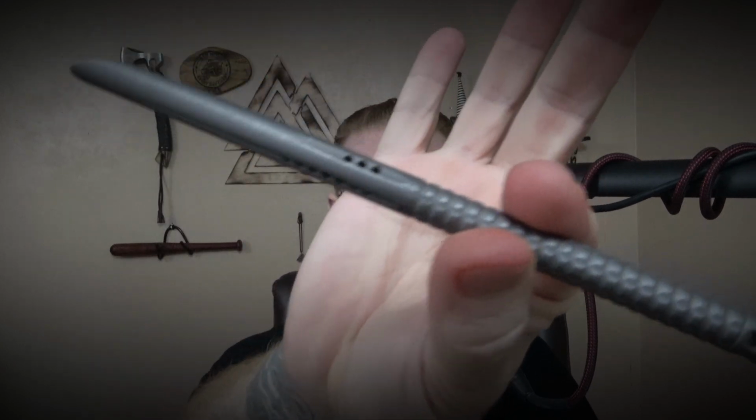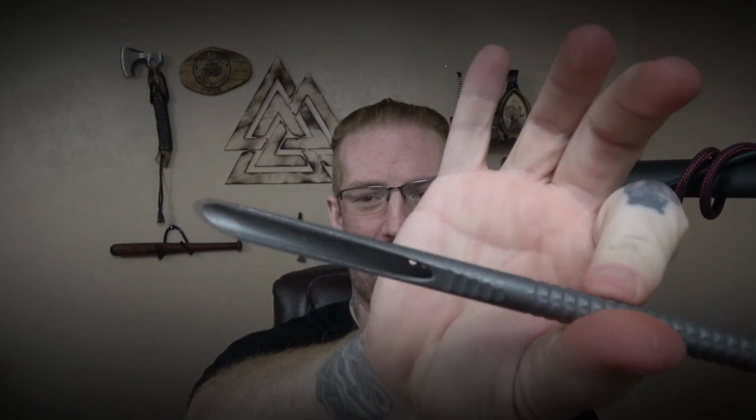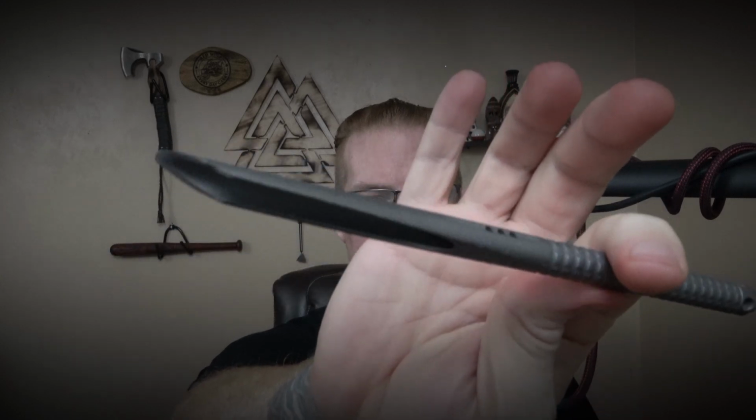Now, last but not least is the Microtech. Ow, that kind of hurt. Just ran my elbow into the table. The Microtech Knives Tac P. This is a knife, I'm going to be completely honest, I don't really understand, but people love it. It sells out all the time.